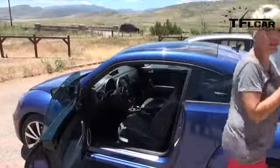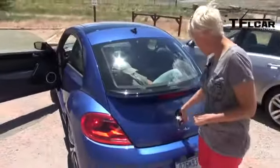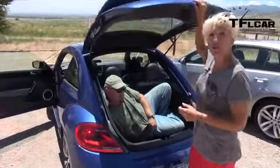Now, I can come over here to the back, and I've got a fair amount of room here in the trunk, which is really nice.